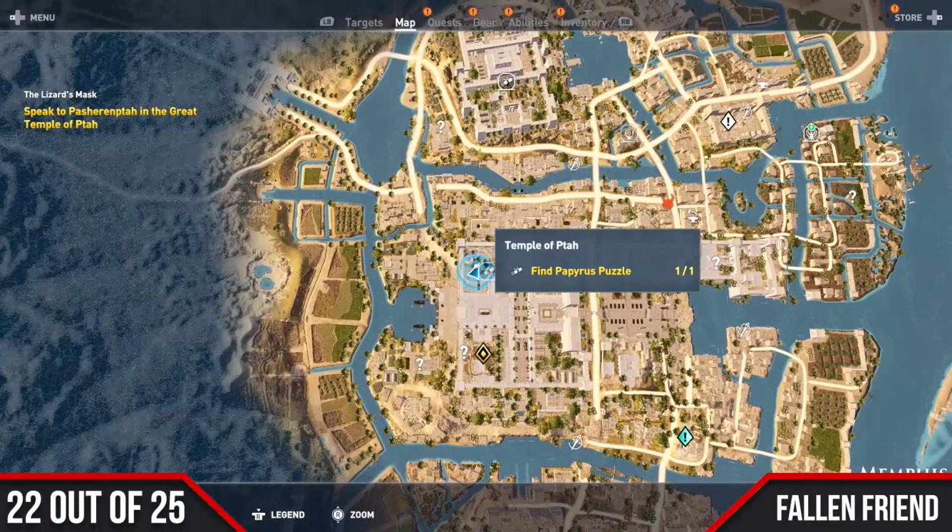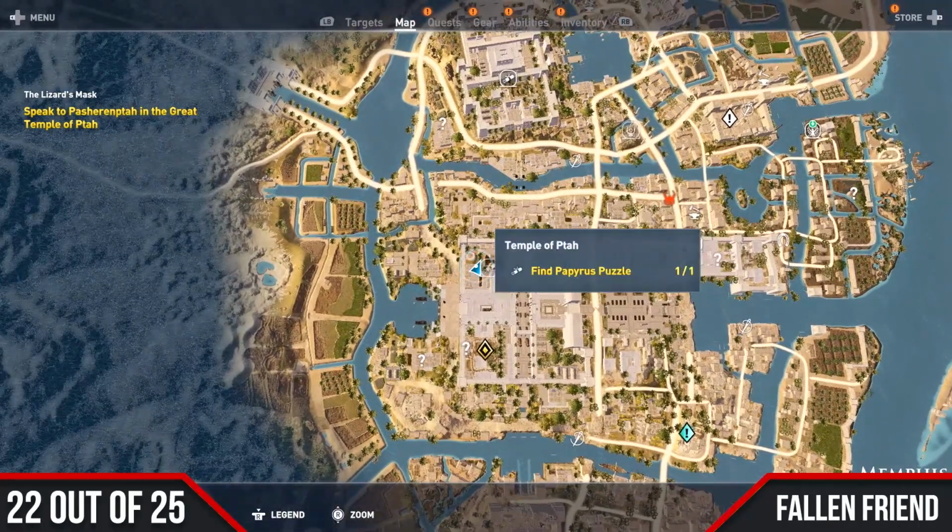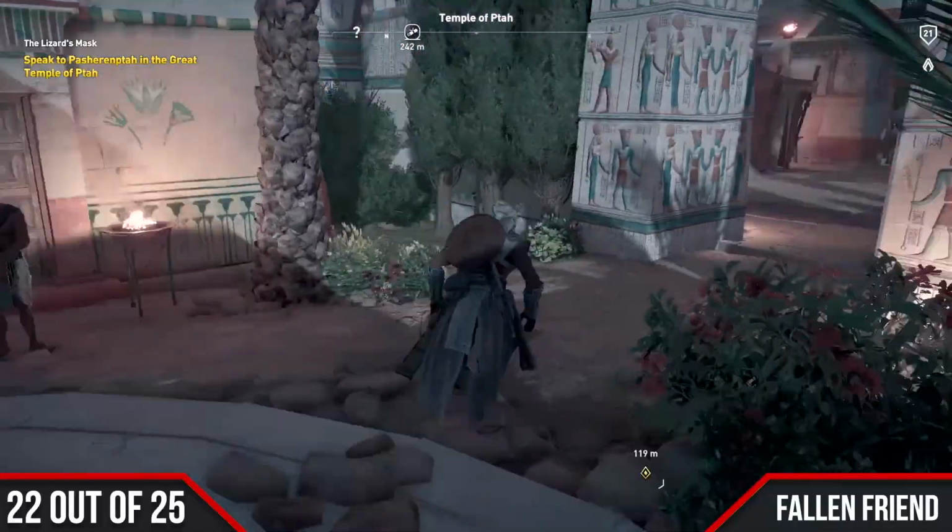Fallen Friend. The Fallen Friend scroll can be found in Memphis. It's hiding out in the Temple of Ptah in the top of a hill. You'll find the scroll on a table here under a leafy covering.